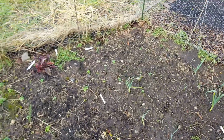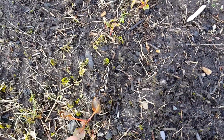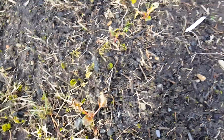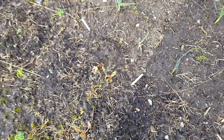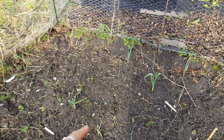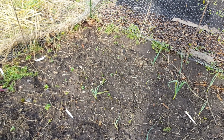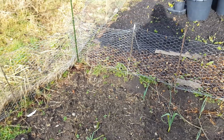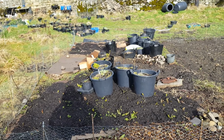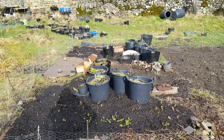Anyways, there's a few in here. A few little tiny beets. Let's see, it says golden. So this will be the yellow kind I've never had before. And there's a couple of leeks there that I actually transplanted because they were in the wrong place. That part of the garden, definitely a work in progress.